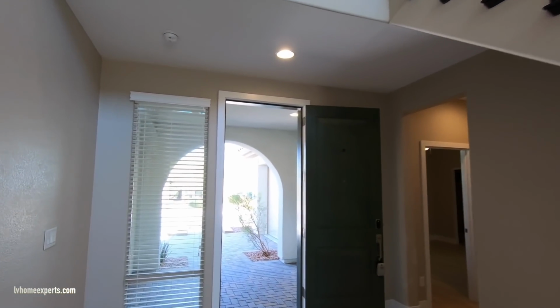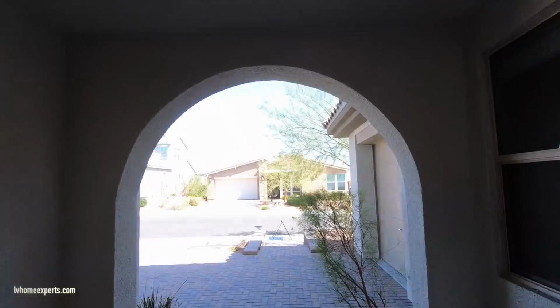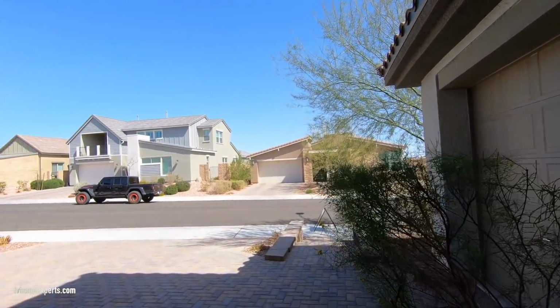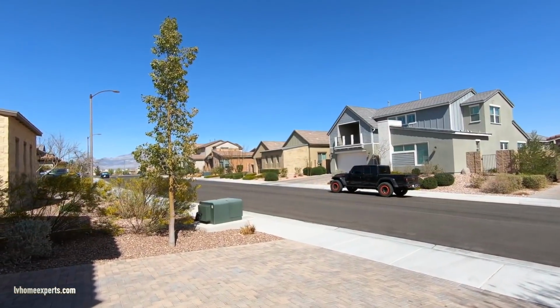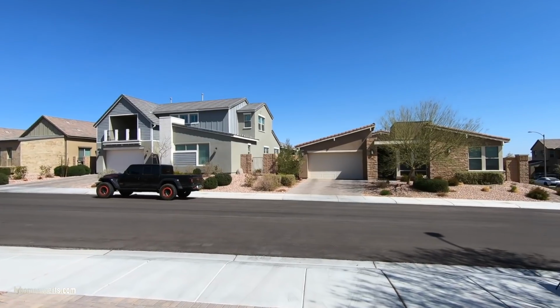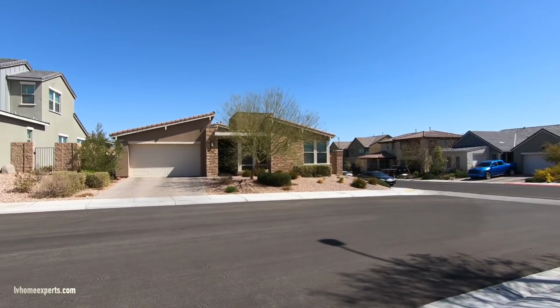Yeah. So, like, I do like these archways here too as well. I believe these are actually Pulte homes. No, you know what? Not Pulte, Purdy. These are actually Purdy homes. I'm sorry.